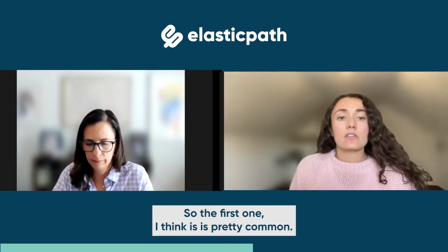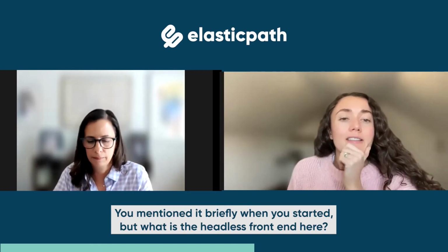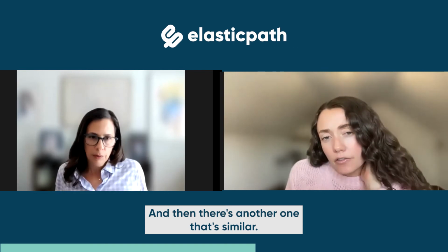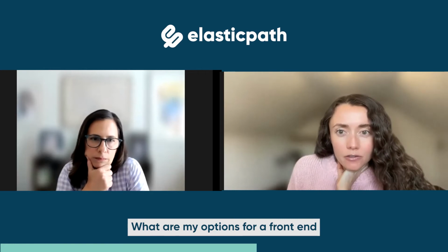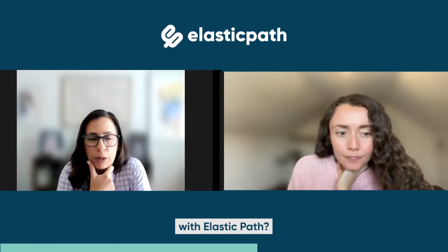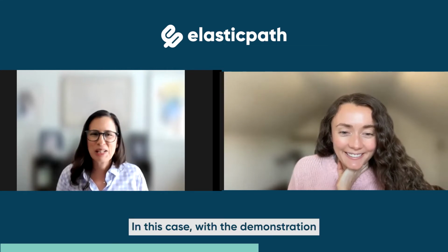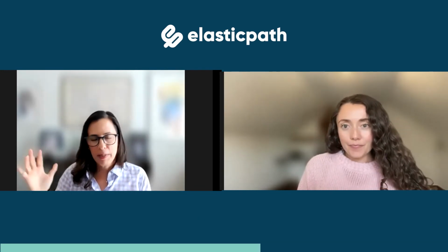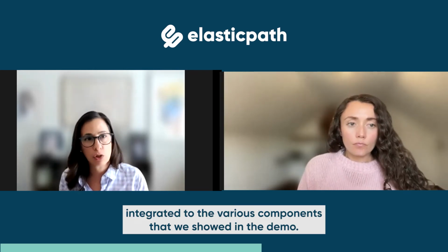So the first one, and I think this is pretty common. You mentioned it briefly when you started, but what is the headless front end here? And then there's another one that's similar. What are my options for a front end with Elastic Path? In this case, with the demonstration that we were showing, the front end was built in React. So it's a PWA built in React integrated to the various components that we showed in the demo.